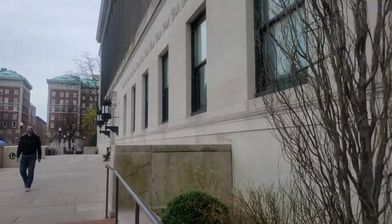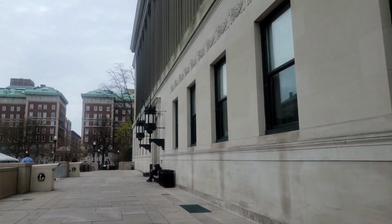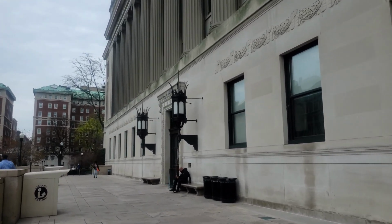So right here, we are coming up on Butler Library. So two main libraries on the campus here at Columbia. One is Butler and one is Low, which we'll see in just a little bit. This one is Butler.